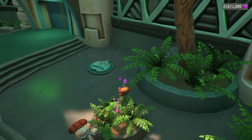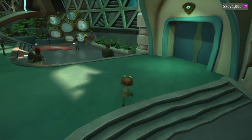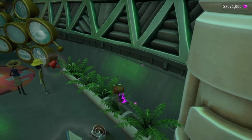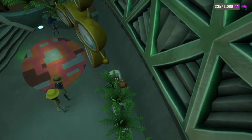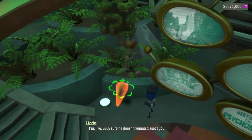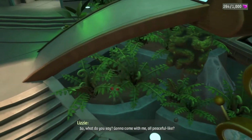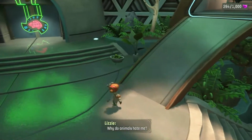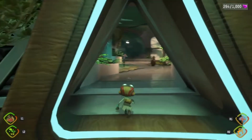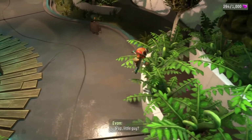No running. Scanning access granted. I'm 86% sure he doesn't want to dissect you. So, what do you say? Gonna come with me, all peaceful-like? Why do animals? What's up, little guy?